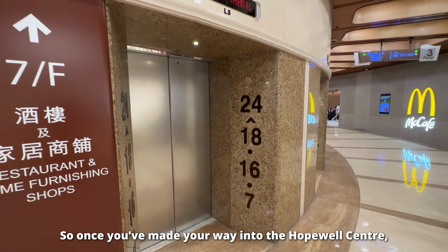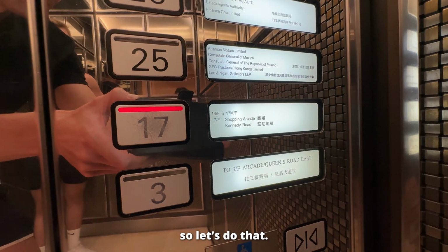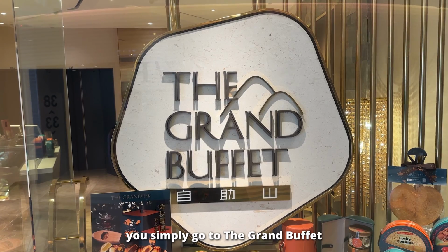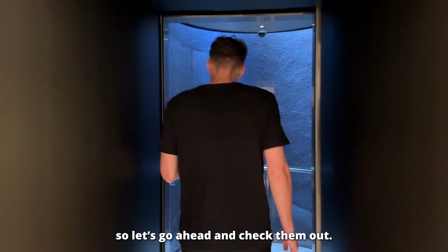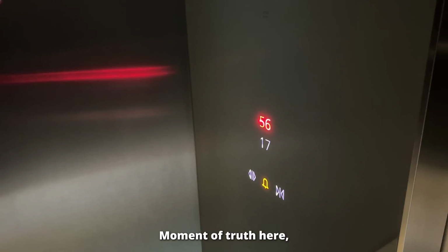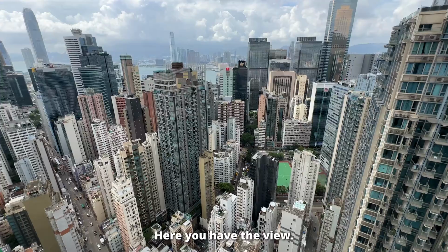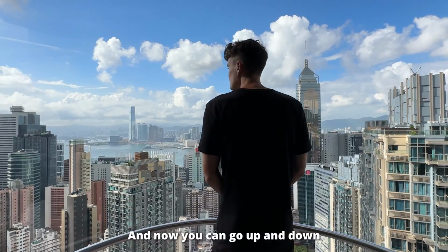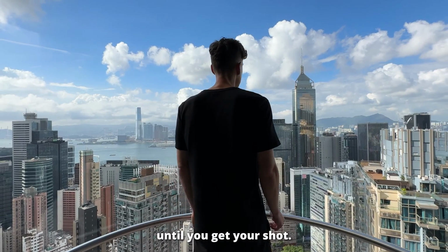So once you made your way into the Hopewell Centre, you simply take the elevator to the 17th floor, so let's do that. Once you made your way to the 17th floor, you simply go to the Grand Buffet and here you'll find the glass elevators, so let's go ahead and check them out. Moment of truth here, in any second now. Here you have the view, pretty unreal I must say. And now you can go up and down as many times as you need, alright, until you get your shot.